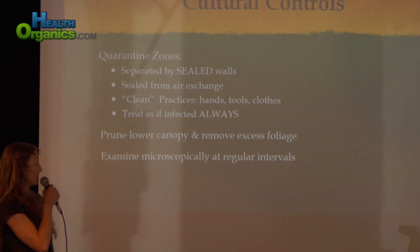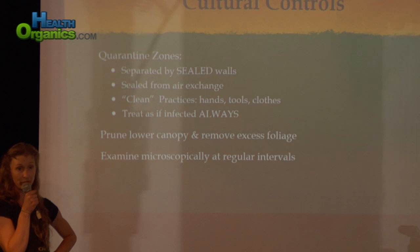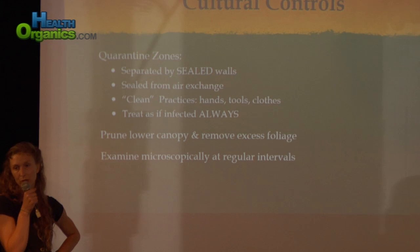Run a bead. I'm talking about caulking. Make sure that this is a totally sealed room. There should be no shared air exchange. If you are forced to share air exchange, please get a HEPA filter. There's some really good products out there that do a great job of filtering out even microscopic pathogens and pests.